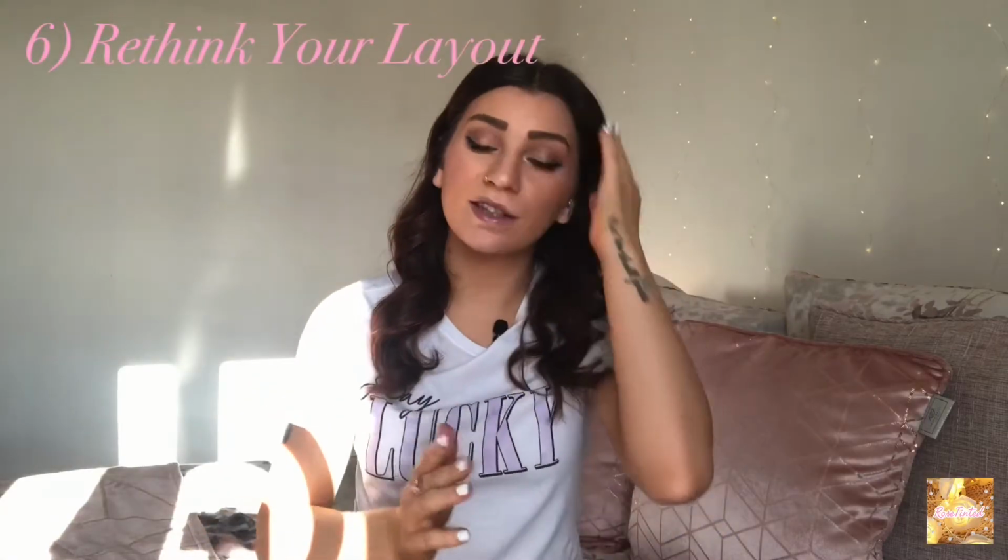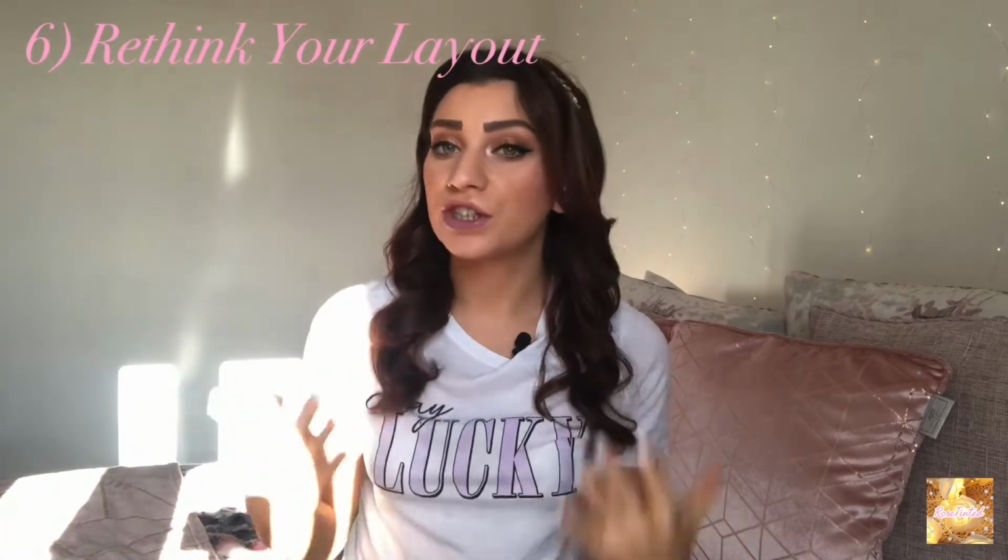Number 6 is rethink your layout. Generally when you move into a rental property, your rooms, if furnished, will already be laid out in a specific way. Usually this is done for convenience and with the minimal amount needed to fill the room. So just because the furniture has been laid out in a specific way, it doesn't mean that it's been laid out with the best use of the space in mind.